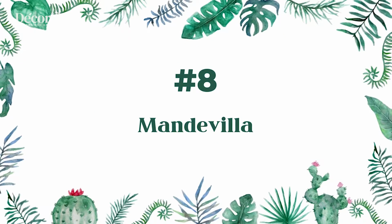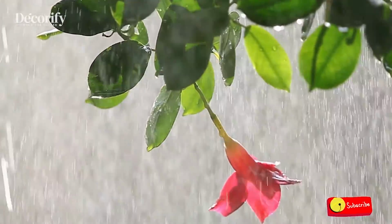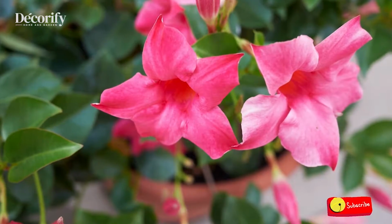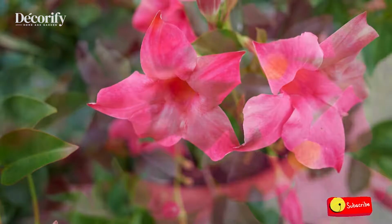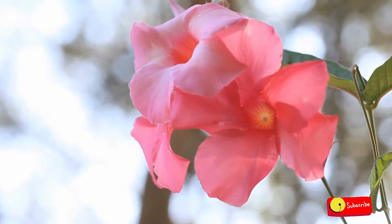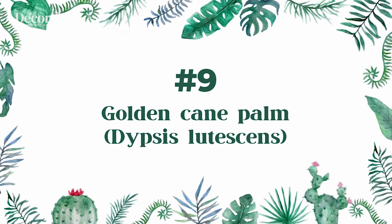Number 8. Mandevilla. These climbers have leathery leaves and pretty flowers. They are also often referred to as diplodenas. They are climbers that are typically available with pink, red or white flowers, but don't miss the very beautiful new apricot variety in the Sun Parasol series. Grow mandevillas to twine up a pole or on a trellis to make the most of their growth habit and to enjoy their flowers.